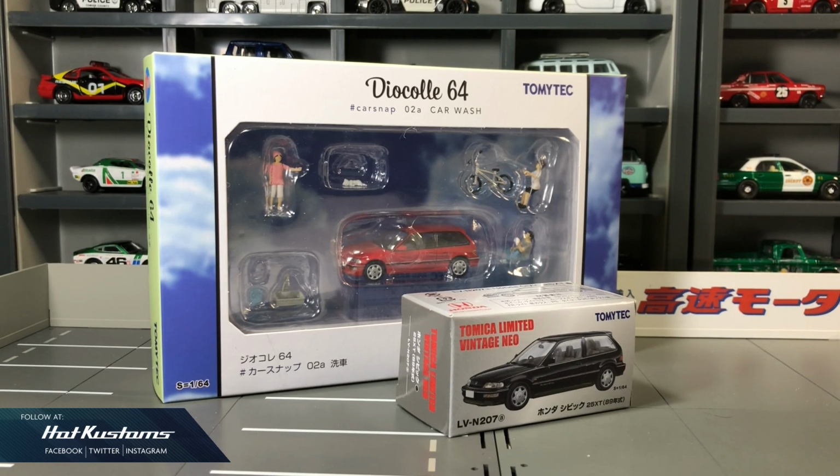Today's unboxing is on the latest Tomica Limited Vintage Neo release, and that's the pair of Honda Civic EF with the Diorama 64 collection. This is the second box set in the Diorama 64 series. The very first box set was the Mitsubishi Pajero. If you missed the video, you can always click on the card above.